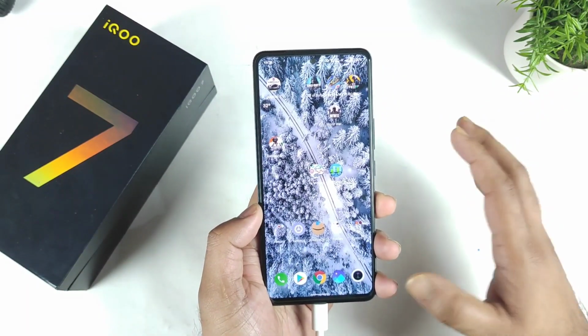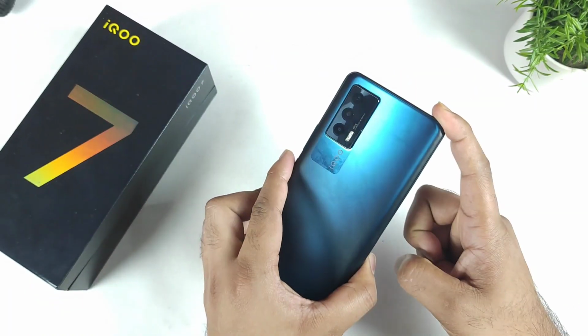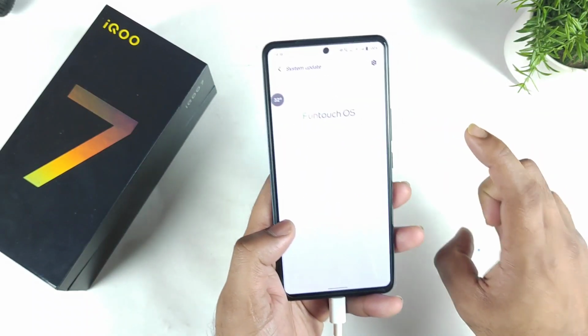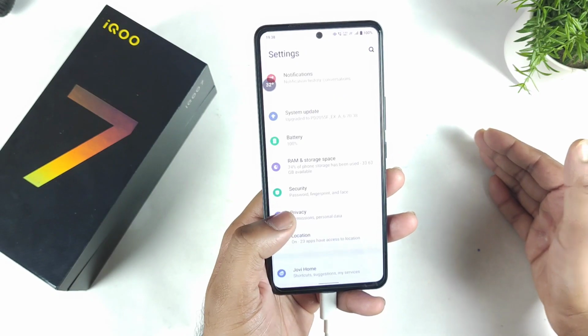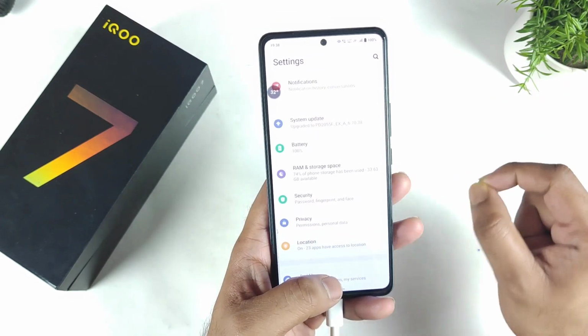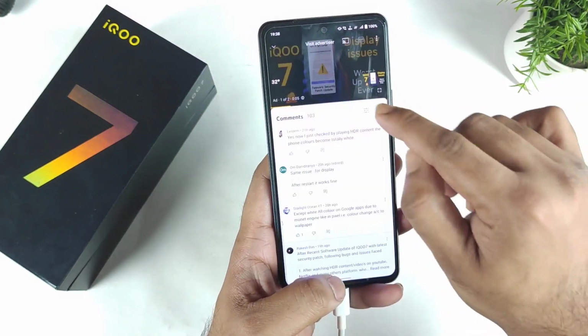In this one I'm going to demonstrate how you can fix the display color issues in the iQOO 7 device after the recent software update. Just a couple of days back an update started to roll out in the iQOO 7 devices, and after that update I'm getting so many comments regarding the display color issues. Just yesterday I uploaded a video demonstrating the problem as well.